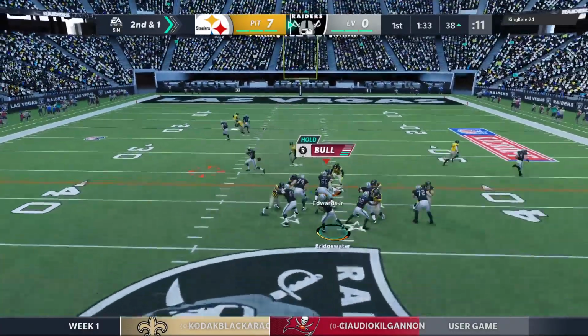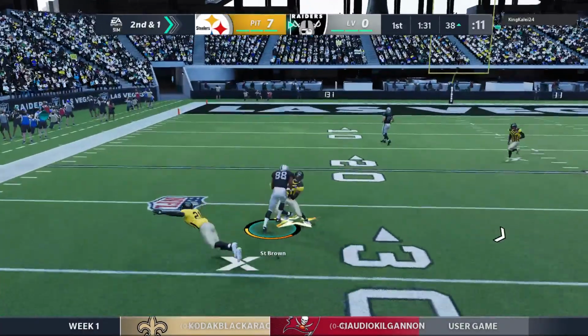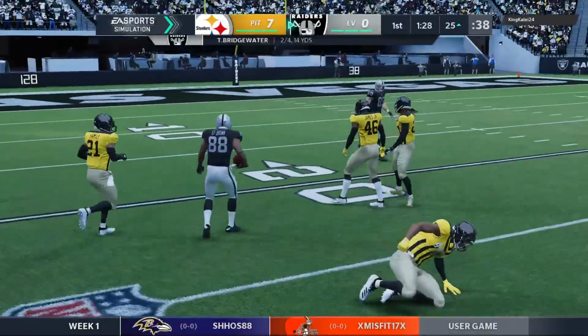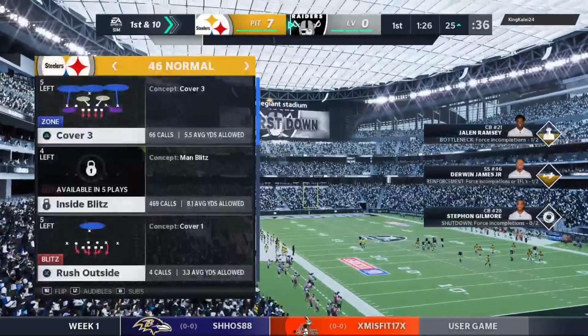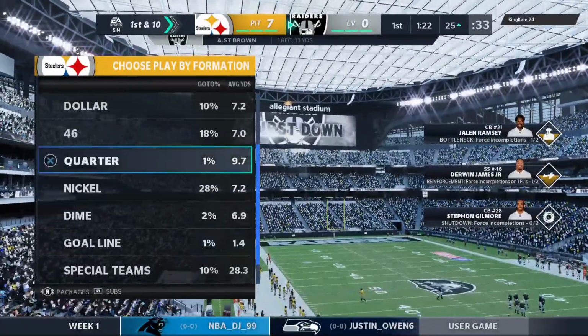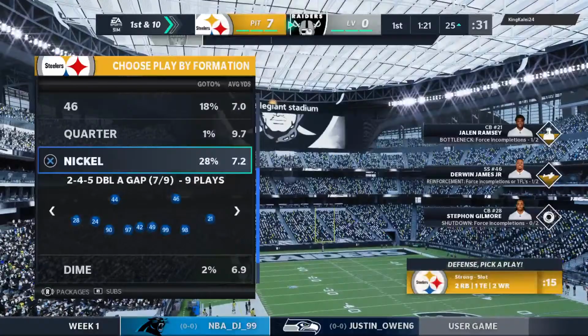They'll try to throw here now. Bridgewater. Quick hit here. It's complete. And they're going to have themselves another first down as the tackle's made at the Steelers' 25-yard line. They get 13 yards there on the play and a fresh set of downs.